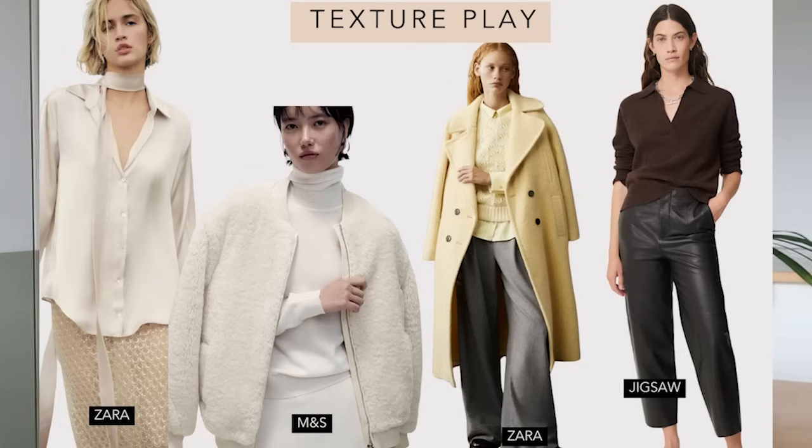Then following on from that, we were talking about this texture play. So this definitely featured on all of the mannequins in the shop. Mixing of textures, I feel like with the leather and the shearling, they're really nice contrasting, and the satin adds some sheen. Those things all work really well together, it's a real mix of texture. So if you're playing around with your wardrobe, have a look at what you've got, and I'm sure you can get some pieces to play with texture.